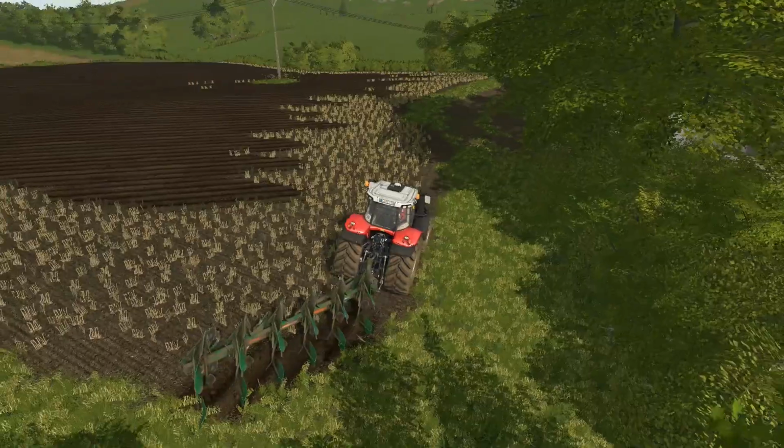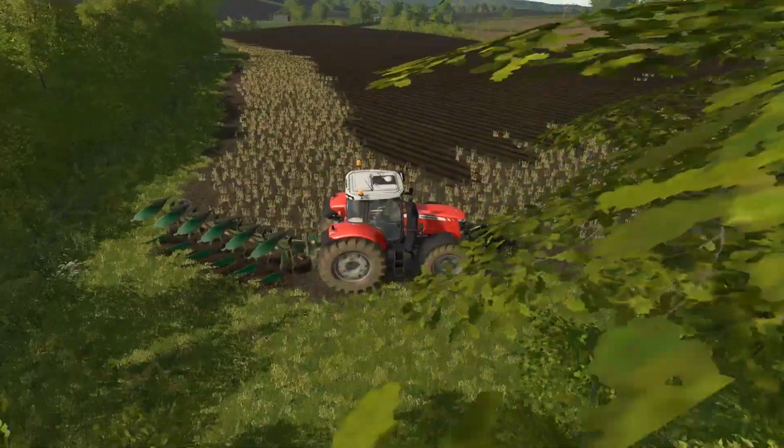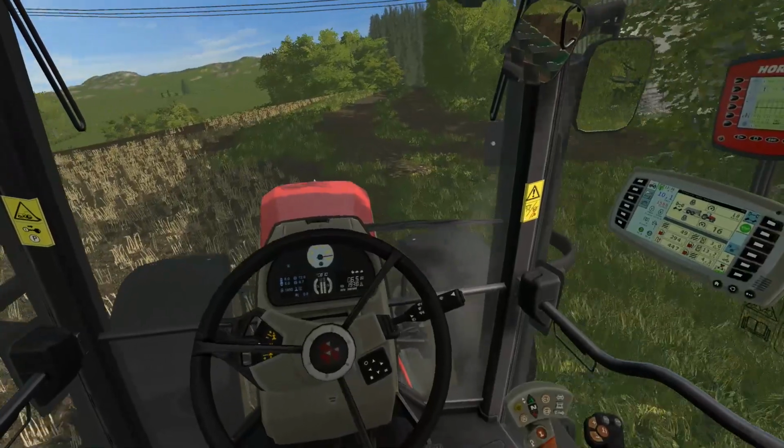So we're going to just start down this side here, and then we'll work our way up the hedge line and up to the other side there. So it won't take too long at all.